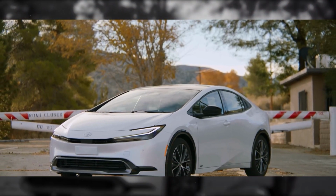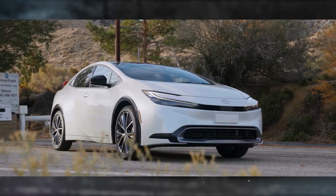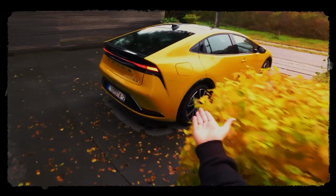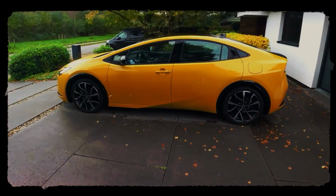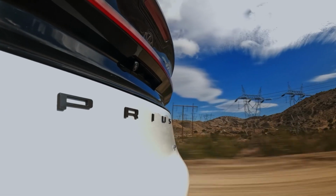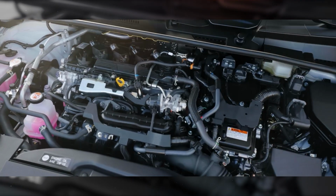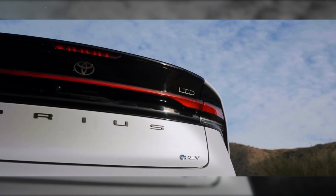The Prius is not a boring, underperforming hybrid anymore. It is attractive, fun to drive, and quite engaging. Besides the ability to achieve 56 miles per gallon, the fifth generation also offers way more than its predecessor, with 194 ponies that come from the gasoline-electric synergy. Moreover, this Prius is even available with all-wheel drive, which makes it an excellent all-season choice for all those who appreciate Toyota's impeccable engineering.